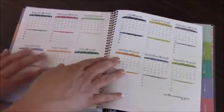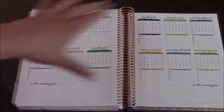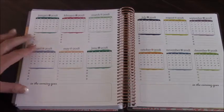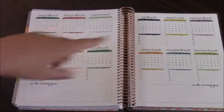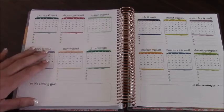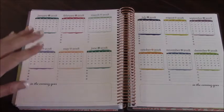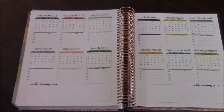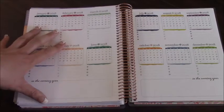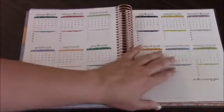Then I believe this is the page that is brand new, and it is the 2018 at a glance. So you have January through December 2018 with little boxes to put special events. I've seen a lot of people say that they love this because sometimes you schedule dentist appointments way out, or you want to remember birthdays or anniversaries or a special event or a family reunion. I know that we always schedule those way out. And so I love this for just long-term planning.